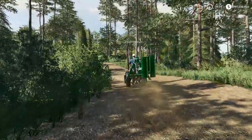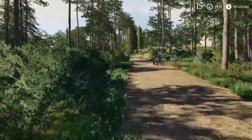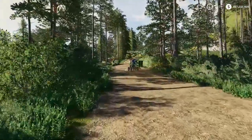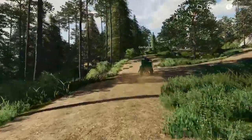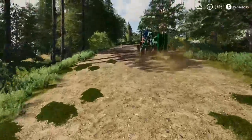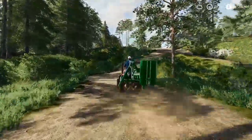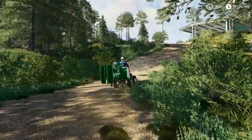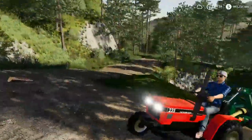Now, I got my shaders on, guys. I want to show you guys something for you guys who are on PC. I do want to get a tutorial out on how to add these shaders. They're really simple. They're not like standard Farming Simulator shaders. They're like a whole different software. Girl Man, you may have heard of it. ReShade. I don't think I have. Okay, maybe not. But I want to release a tutorial on how to do it. I still got to learn more about it fully before I release the tutorial.